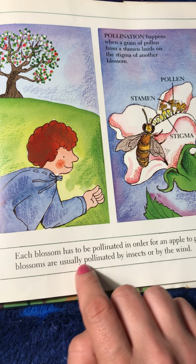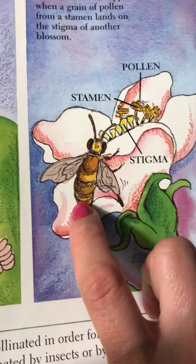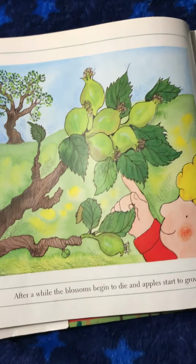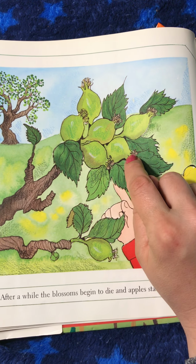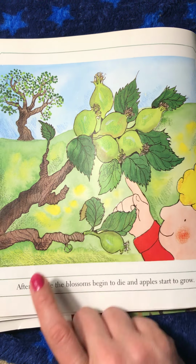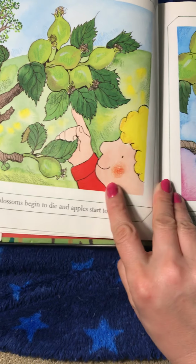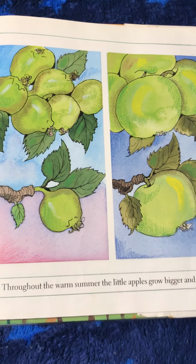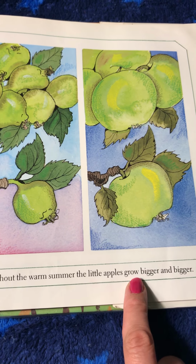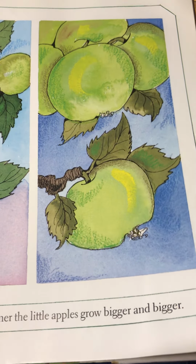Blossoms are usually pollinated by insects or by the wind. What is pollinating this flower? That's right. And here you see the flower has dried up, and what was underneath the flower is the part that's going to grow. After a while, the blossoms begin to die and the apples will begin to grow. Look at them changing. Throughout the warm summer, the little apples grow bigger and bigger. It's starting to look a whole lot like a what? A real apple.